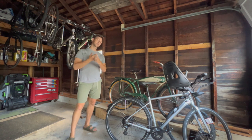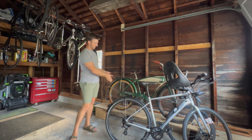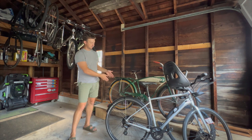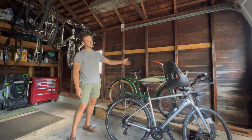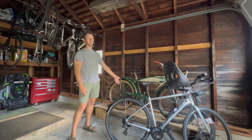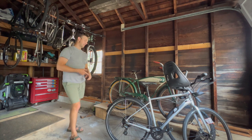One is brakes. So this hub is disc only. This hub is coaster brake. Coaster brakes are the only way that Schwinn stops. It doesn't have a front brake. And if I put that hub on the rear, it wouldn't have a rear brake either, so I would have no brakes.